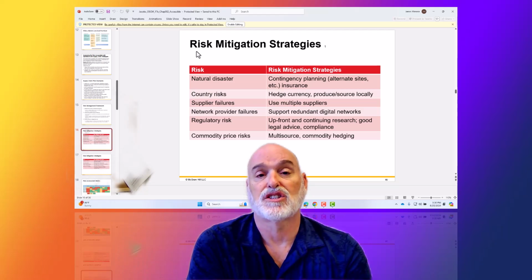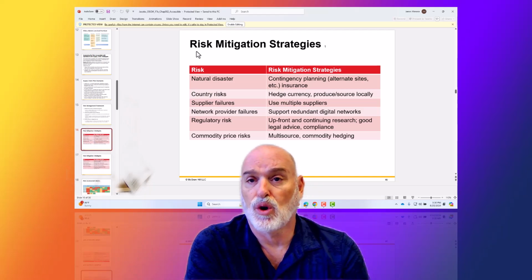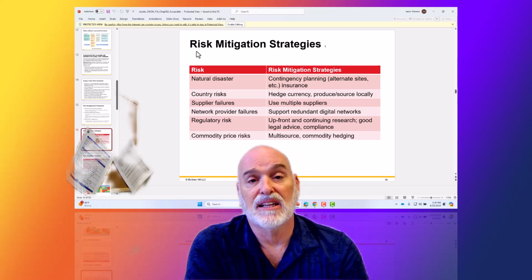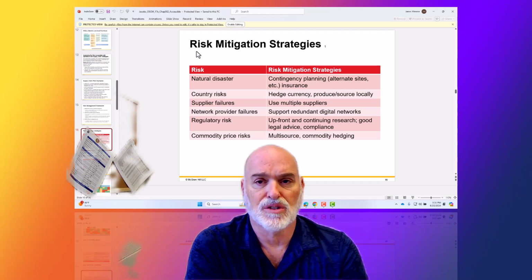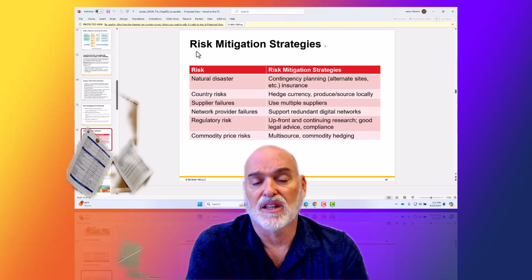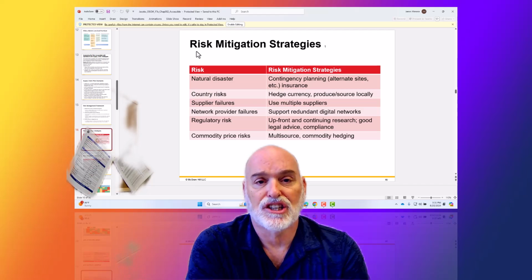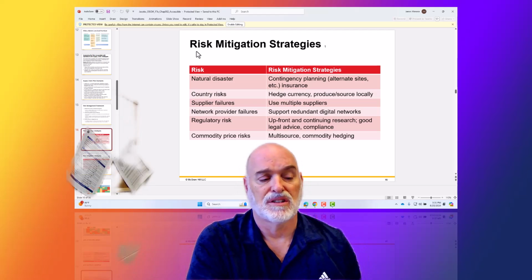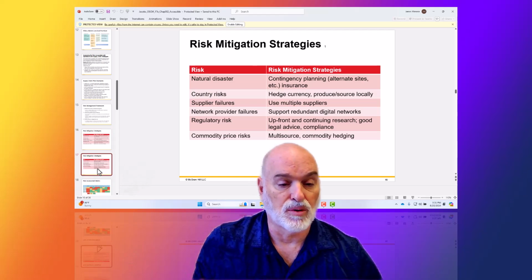Commodity price risks. We see the fluctuation in oil going up and down. Also gold. China is the number one supplier of rare earth elements. Rare earth elements are utilized in electronics, particularly cell phones and military equipment. And China manipulates and controls a majority of the rare earth elements and dictates the price. However, recently the United States discovered a large cache of rare earth elements in the Midwest, and that may be able to mitigate the Chinese control of that industry.